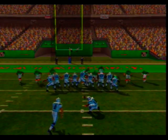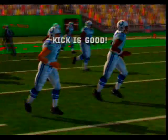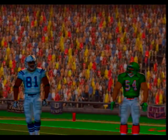Number 2 will try to put them ahead with this field goal. The veteran connecting for the field goal. Following the field goal, the score is 3-0 Colts.